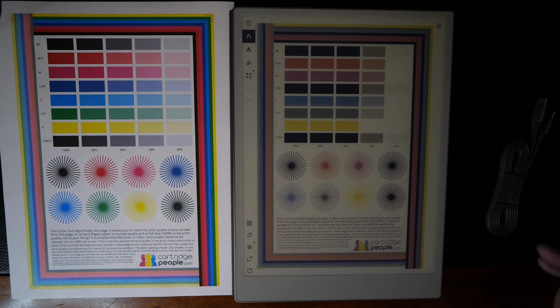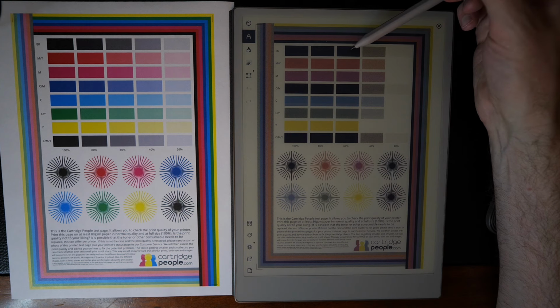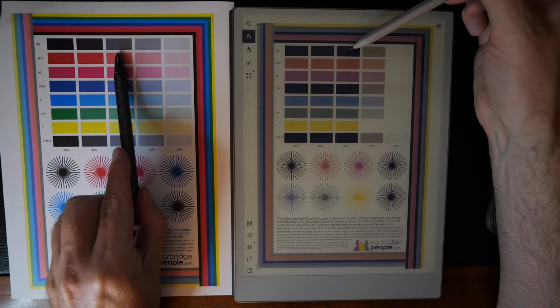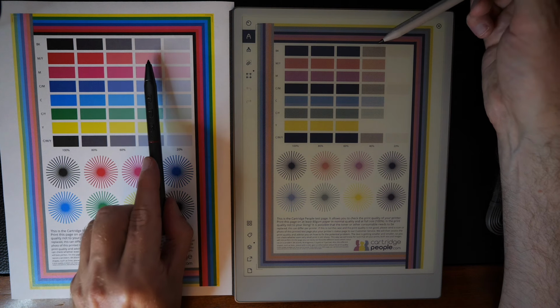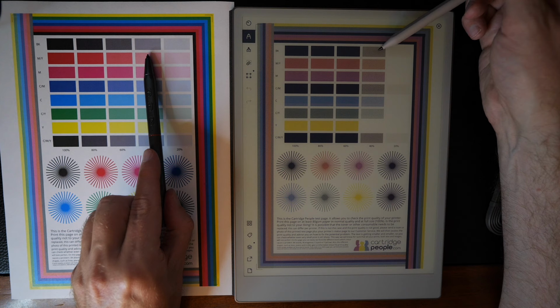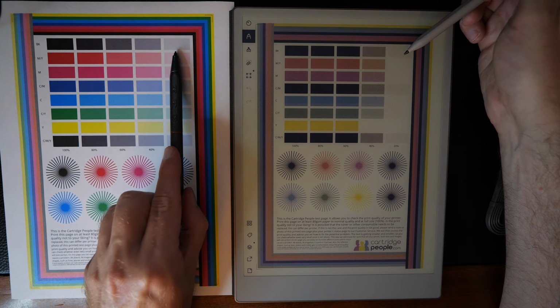Let's go with this by color. So we've got the blacks here, and it does pretty well. This looks like much more of a black than this. This is starting to move into kind of a gray, rather. And this is still remaining black, whereas here, this starts to fade into a lighter gray, and this starts kind of changing color, actually, and then it virtually disappears here, and there's still a shade here.